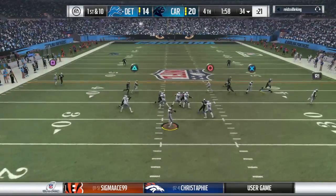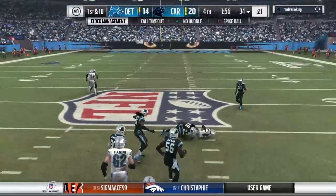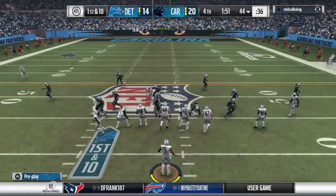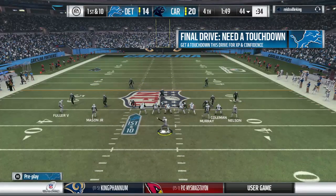Now Hundley. Firing quickly here, and that's complete. And they'll get it up just short of the 45 at the 44. And they're going to speed things up here.